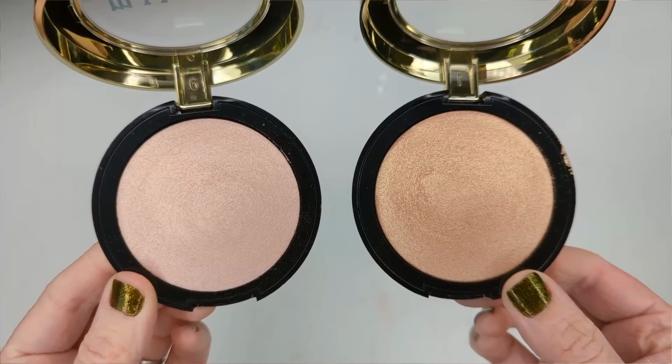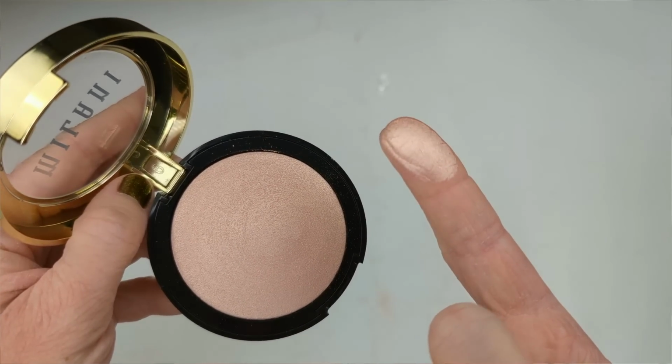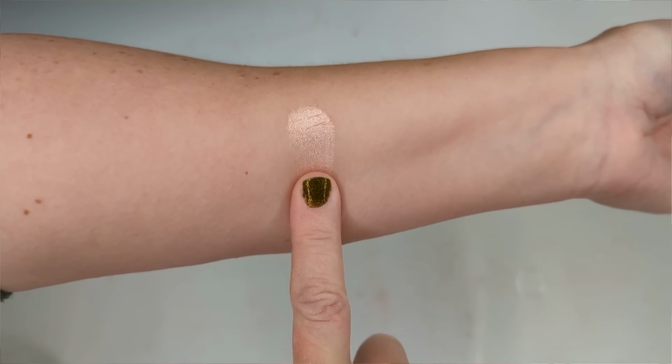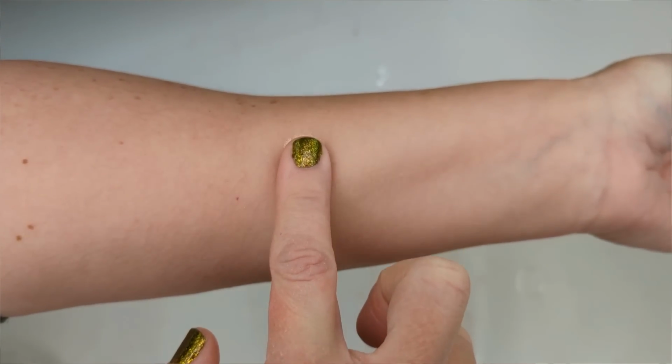And then another product from Milani that I really don't hear a lot of people talking about is their baked highlighters. And if you are a highlighter fan, especially highlighters that are really going to show up on your skin and be really glowy, these are beautiful, but yet they're that baked formula that's a little bit more flattering than just a regular pressed powder. The sheen that's in them is just so refined that it never comes off looking like glitter or sparkle. It's just this beautiful pearly look that really catches the light.